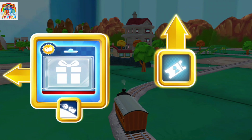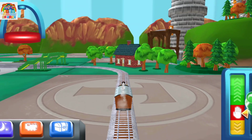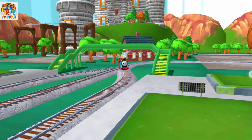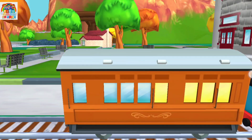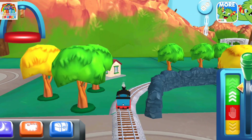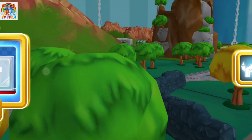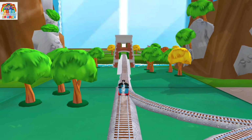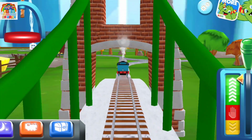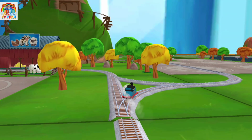Forward leads to the town square station. We're almost at the town square. The passengers have arrived. Annie says thank you. Where to now? Right leads to the haunted castle. Next stop, Cannonball Curve. Right leads to Cannonball Curve. Next stop, Cannonball Curve.